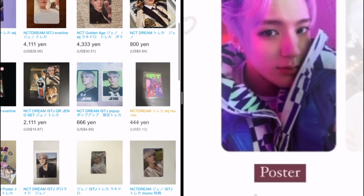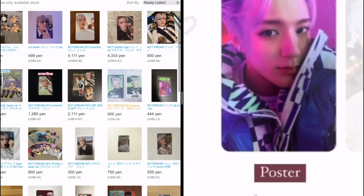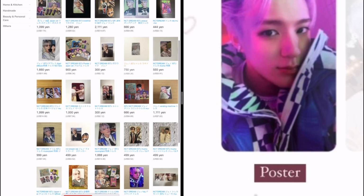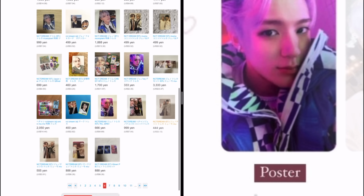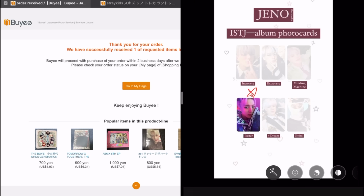Look at that group card. That's so cute. A little Mumo group card. Oh my gosh, here's cards from a pop-up too. Me getting distracted again. Very bad. Very bad. All right, what about this one? All right, let's buy from the seller. Jano, we got that card.